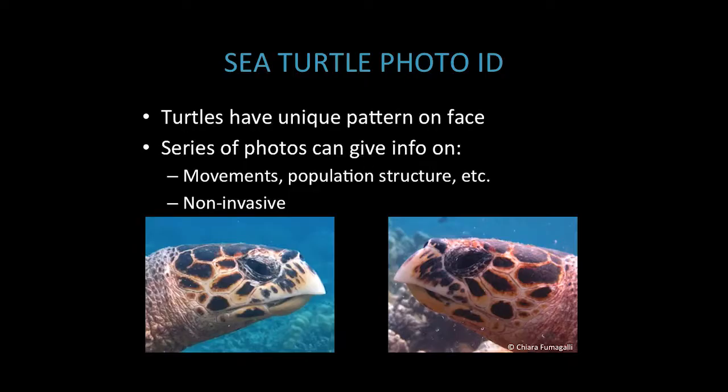So the first is a Sea Turtle Photo ID program. I've been working on photo ID for a couple of years now. There's other photo ID programs going on for manta rays and whale sharks here as well. And if you didn't know, sea turtles have a unique pattern on the side of their face. This is like their fingerprint. It makes them unique. And if you have a series of photos over time, you can get an idea of the movement of certain turtles. You can get an idea of the population structure. And it's a good non-invasive way to study populations because you don't have to touch the turtles, you don't have to take a sample. You can involve citizen scientists because people are there with cameras anyway, so why not use this information for science?